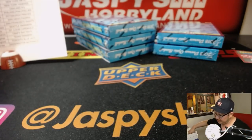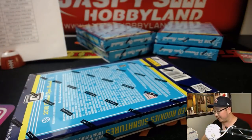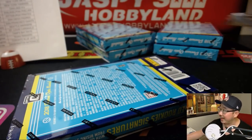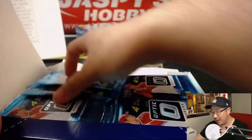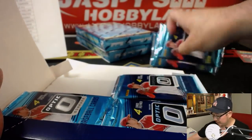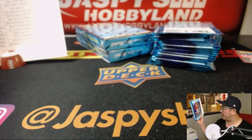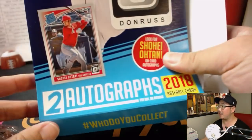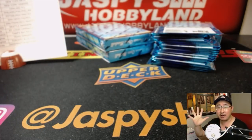I believe, from what we've noticed, it seems like the last two boxes on the bottom side right there, when the name of the product is pointing at us, that seems to be where the two hot boxes are. No, there's two autos in each box. It says right here, two autographs per box on average. And then in the hot boxes, there are five.